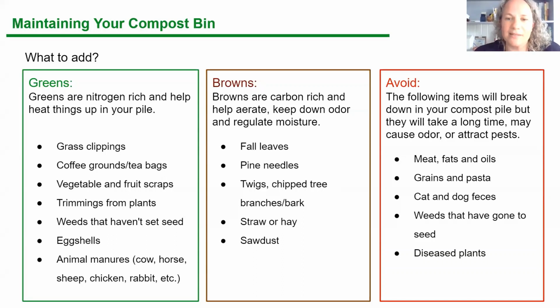You will be adding greens, which are the nitrogen-rich materials such as grass clippings, coffee grounds, tea bags, your leftover fruit and veggie peels, trimmings from plants, eggshells, and if you have access to them, a really great green to add to your compost pile is chicken or cow or any animal manure, except for domesticated pets.